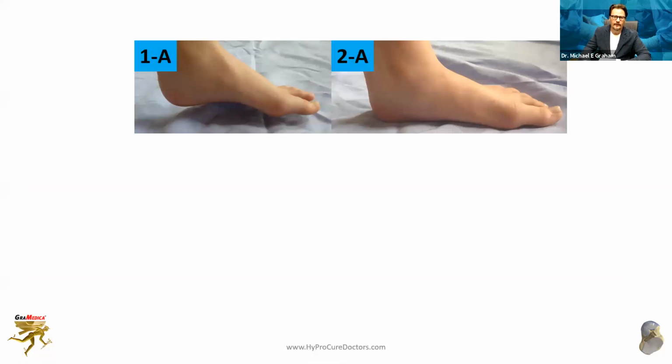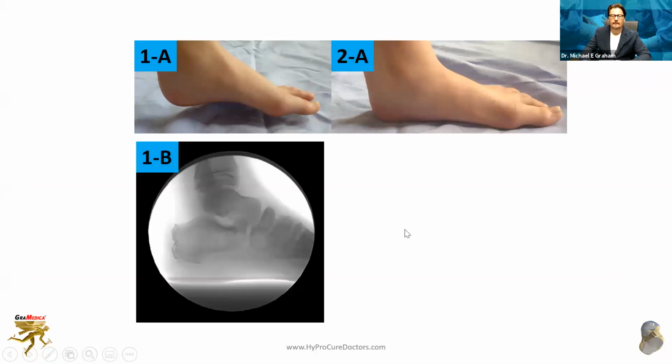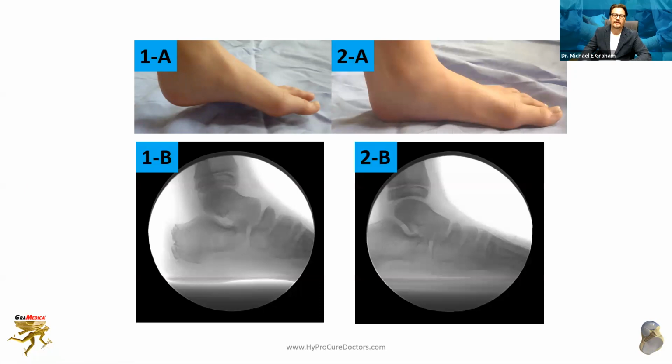So again, for those of you that are not familiar with this kind of visual, we see that with no weight on the patient's foot, they have a nice arch. And then once they put weight on their foot, the arch collapses. So again, the only difference is the stability and alignment of the talus with no weight on the foot, and then the partial dislocation of the talus on the calcaneus and navicular.